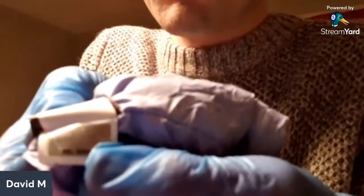And there is the tag there. And there's the hologram. £25-30.